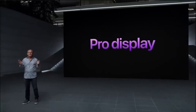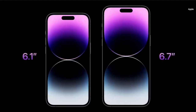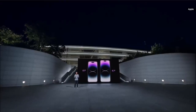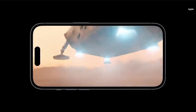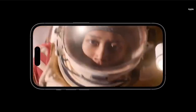iPhone 14 Pro has a stunning new display. iPhone 14 Pro and iPhone 14 Pro Max come in 2 great sizes, now with even thinner borders, more active area, and the Dynamic Island. It is also brighter. The new display provides peak HDR brightness of 1600 nits, bringing iPhone to the same level as the Pro Display XDR.